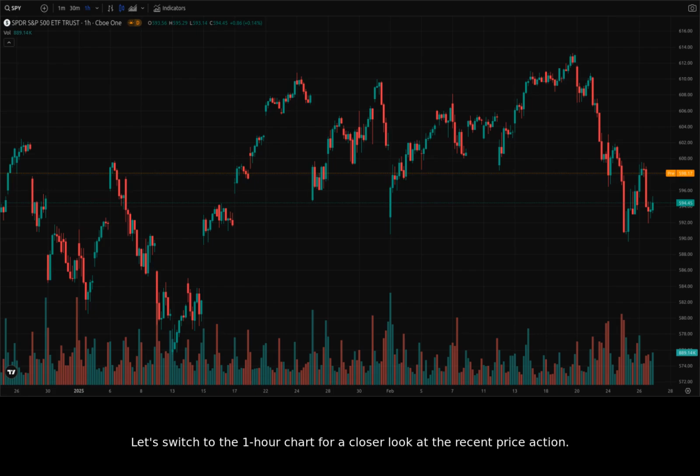Let's switch to the 1-hour chart for a closer look at the recent price action. On the 1-hour chart, we can see some volatility today, February 27, 2025. We had a high of 596.83, then declining to 593.66. We see a support level forming around 593.66 and another recent high of 597.